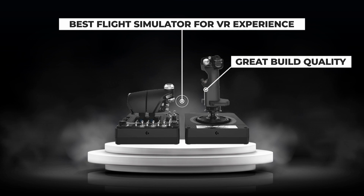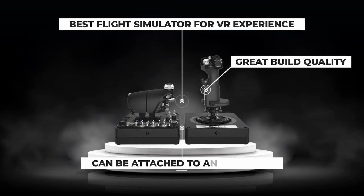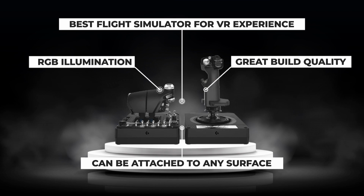The G X56 includes holes in its bases that you can attach to practically any surface if you want it to be a more permanent setup component. The Logitech X56 RGB illumination is its most attractive feature. You can configure it to match, complement, or contrast the color of your gaming keyboard and get a stunning display. The throttle, thumb slider, dials, and switches functioned as expected throughout our evaluations and testing.